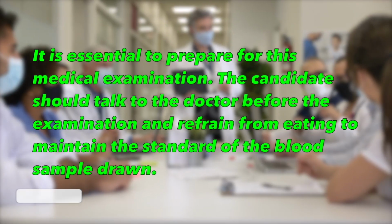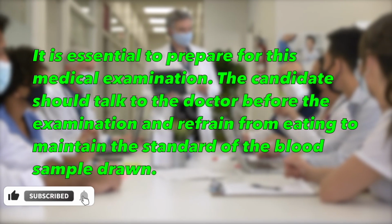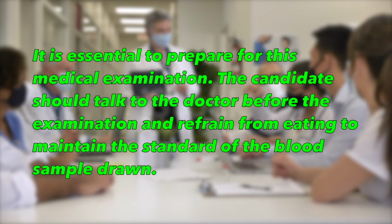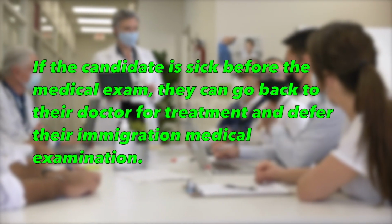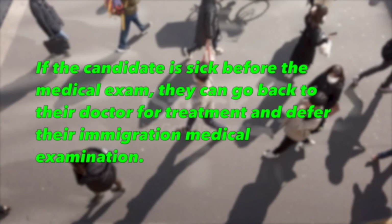It is essential to prepare for this medical examination. The candidate should talk to the doctor before the examination and refrain from eating to maintain the standard of the blood sample drawn. If the candidate is sick before the medical exam, they can go back to their doctor for treatment and defer their immigration medical examination.